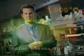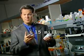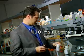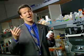For example, take zinc, a trace element important for normal reproduction and immune function. Many dietary supplements include zinc. For instance, this one here has 15 milligrams. This one has 10 milligrams, and this has 5 milligrams. Well, that's what they're supposed to contain. But how do we really know?